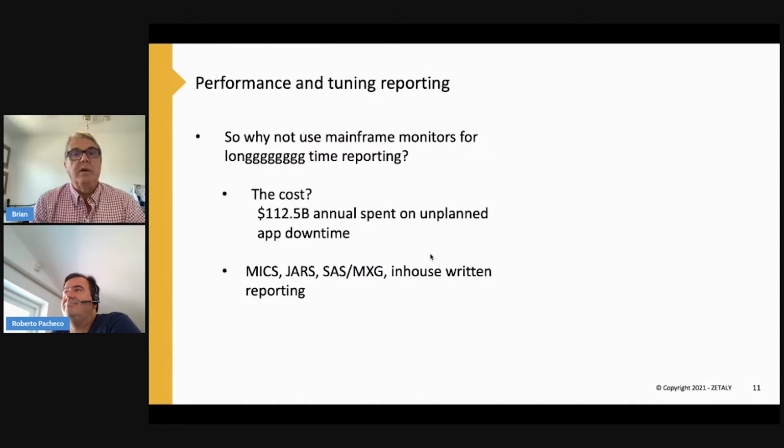So why not use mainframe monitors for long time reporting? They're not designed for it, really. I'm sure some of the ISVs will say, yes, they are, we can do it. And I'm not having a go at whether it's an Omegamon or MainView or a TMON or a SysView. I think that's most of the major ones. But they're really designed for short-term resolution of problems, what is going on.